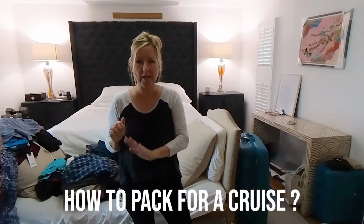Today, I want to do a quick review on how to pack for a cruise. So we're going to look at how you can pack for a cruise. Now you can use this for other things, but if you're going on a cruise specifically, this is how I go about making sure I don't leave anything at home.